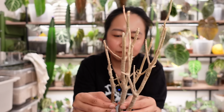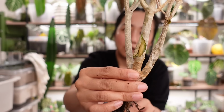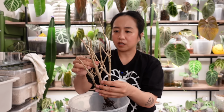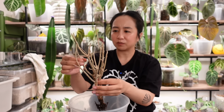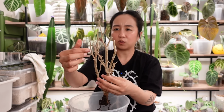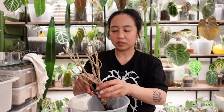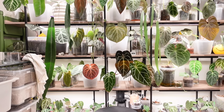Oh, the poor thing. Oh, this thing, it fought so hard. It really did. It fought so hard. Yeah, I knew something was up with this plant. It's pretty much squishy everywhere. It's squishy all the way to the top. Okay, well, that's really sad. Okay, into the trash it goes. Oh, what a sad day.